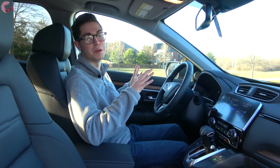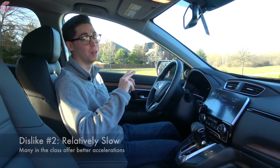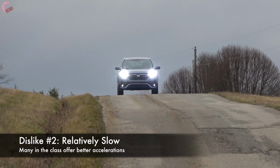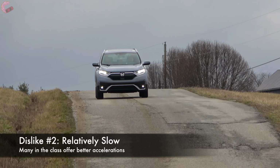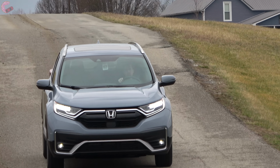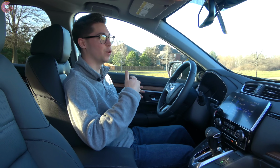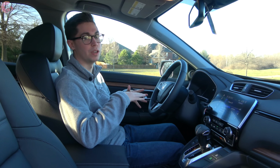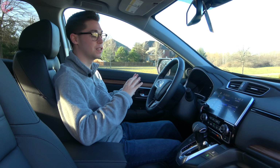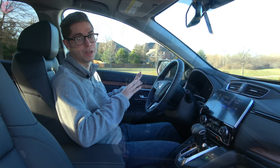Now don't crucify me just yet when I get out this complaint here, but our second complaint is that this car is a little bit slow. We understand that a lot of cars in this class are not the fastest. That's not what this class is meant to be, but quite a few offerings in this class actually are faster than this, and I don't know if it's because it's a combination of the small engine with the CVT, but it does give the illusion that it is pretty slow with this 2020 CR-V.